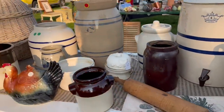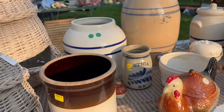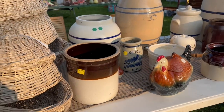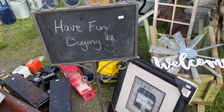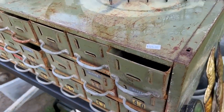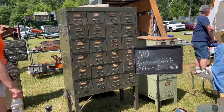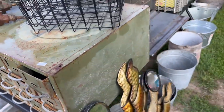These are some great crocks, and they're reasonably priced here, too. Like this big one right here, it's only $10. If you remember back, we did a trash to treasure project with a jug and a crock that we got from the thrift store, and we made them look really awesome. Oh, look, there's some more metal drawers. Do you guys remember when I bought that huge metal cabinet with all the drawers? I thought my husband was gonna kill me. Anyway, I think I have enough metal drawers.